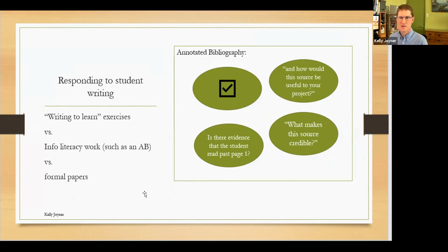So maybe a check mark is all you need to do, but you could say things like, how would this source be useful to your project, if they didn't make that clear in their annotation? What makes this source credible, if they didn't attend to issues of authority and credibility in the sources? Also, is there evidence that the student read past page 1 of this particular source?